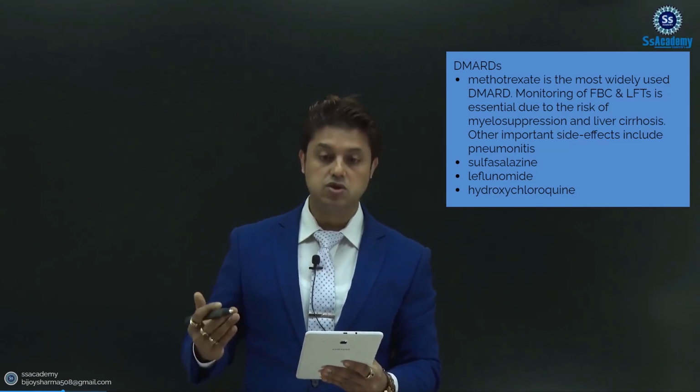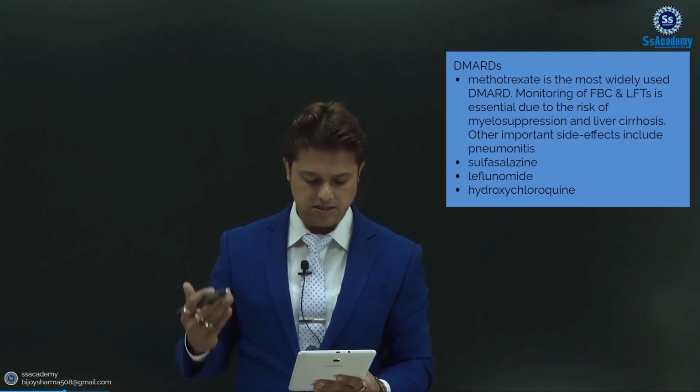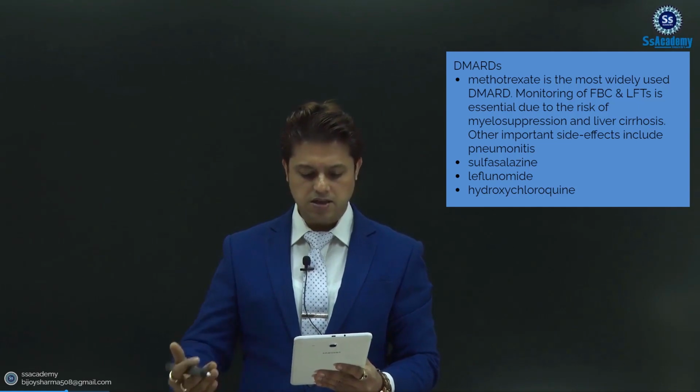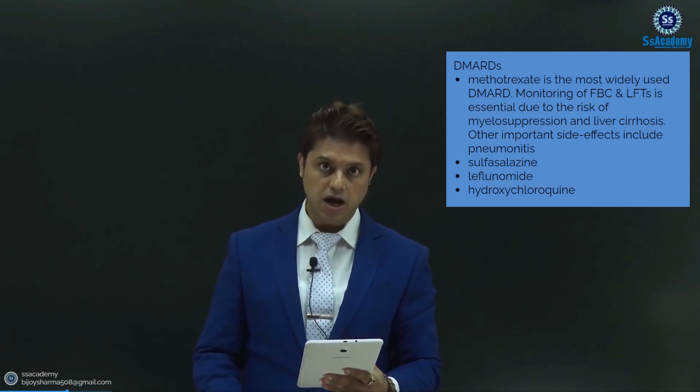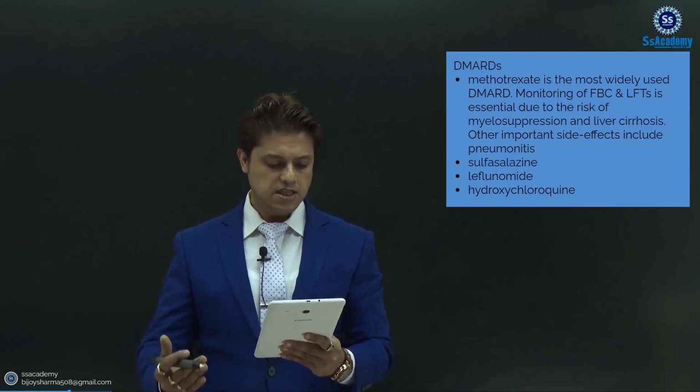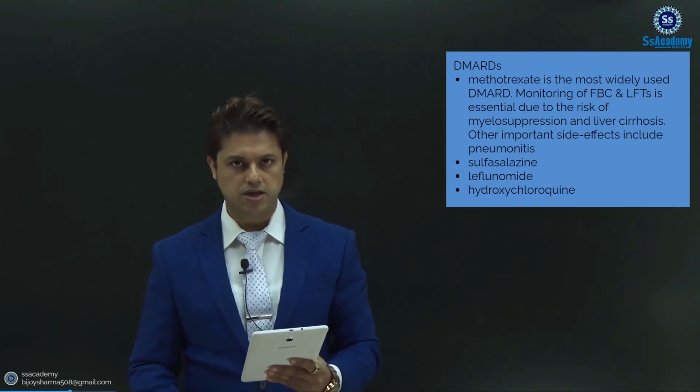Circle the methotrexate. Monitoring FBC and LFTs is essential due to the risk of myelosuppression and liver cirrhosis. And other important side effects include the pneumonitis. So the methotrexate, circle the methotrexate, sulfasalazine, leflunomide, hydroxychloroquine.